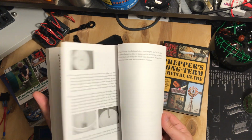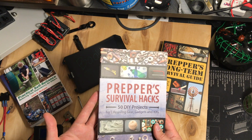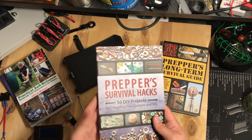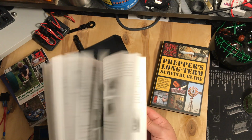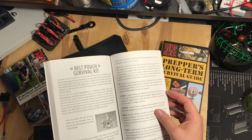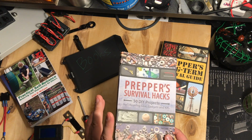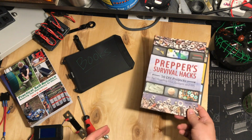I would definitely have it handy, and let's say you want to do a simple weekend project, some kind of prepping related thing, just flip through this book and build yourself a belt pouch. So pretty good book, better than the previous one for a prepper in my mind.